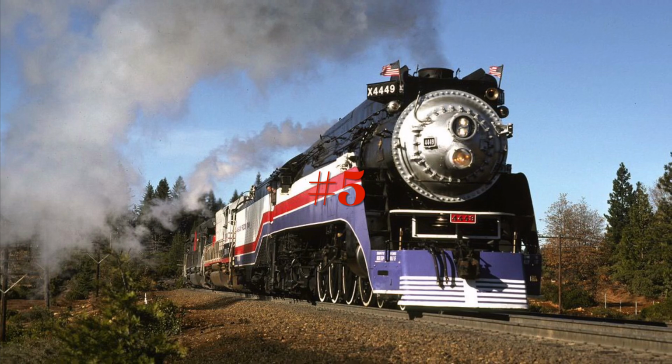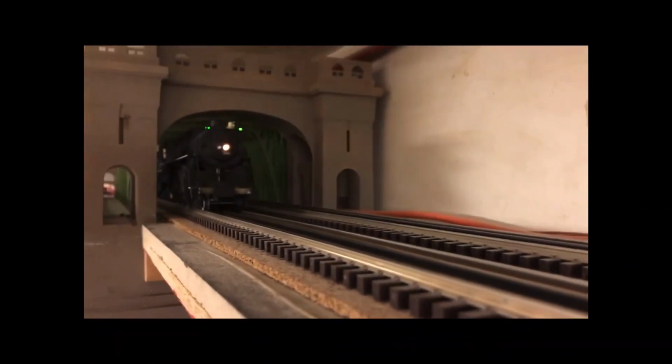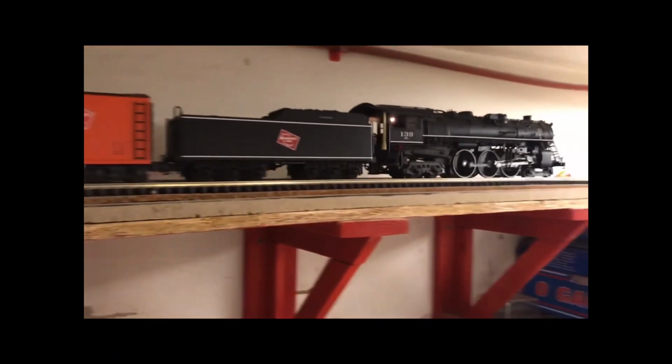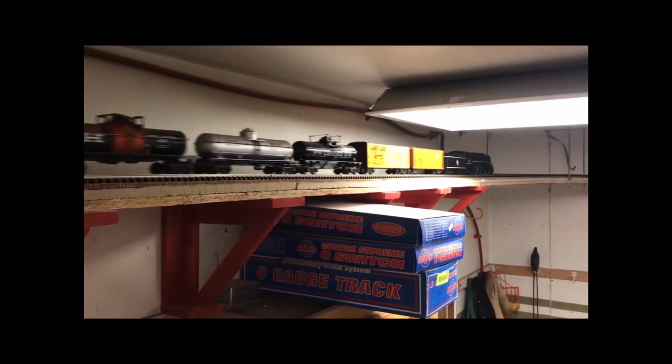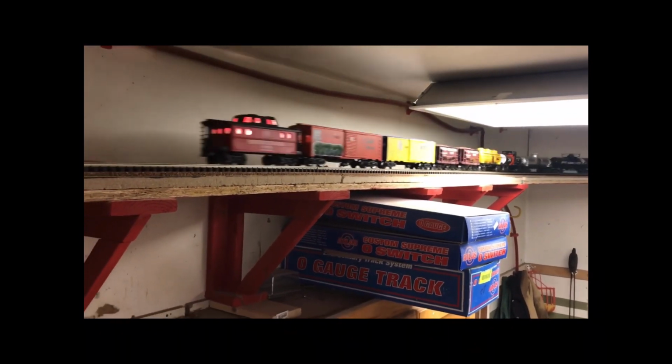Number 5. The Milwaukee Road 464 F6 locomotive. Here's another forgotten steam locomotive, the Milwaukee Road F6s. They were built by the Baldwin Locomotive Works in 1929. They had a top speed of 104 miles per hour, or 167 kilometers per hour. 14 of the F6s were made, but in the 1950s they were mostly replaced with the diesels. And sadly, by 1954, the F6s were all scrapped.